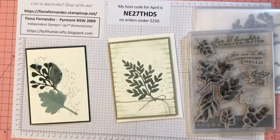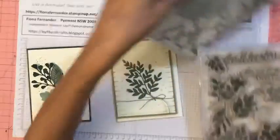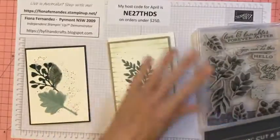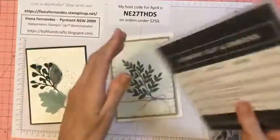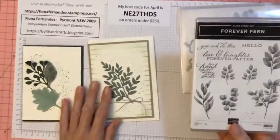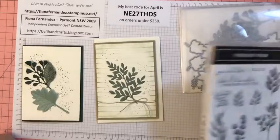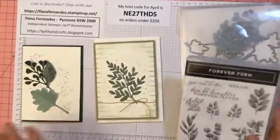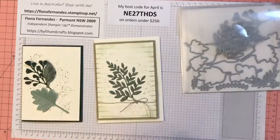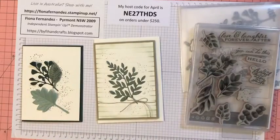Let's pop that over there. Yeah, so now this one's using some of this one, which is carrying over to the new catalogue. Forever Flourishing dies, but they'll be individual items, so you'll still be able to buy these individually. It came out, I think, the year before as a suite. I just love it. And of course, don't use it enough. Don't use anything enough. Gotta keep using them. But they're really gorgeous. Look at them. So I've used that die out of that one, and that die there is out of this one as well. But things go together so well. I just love that.